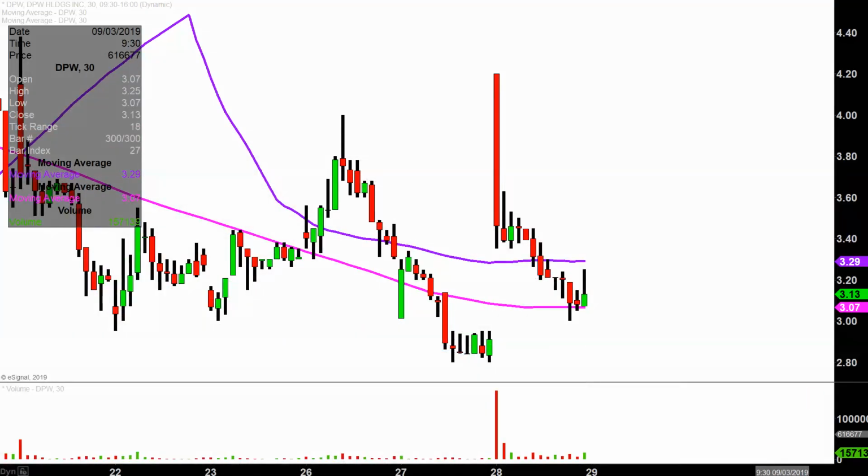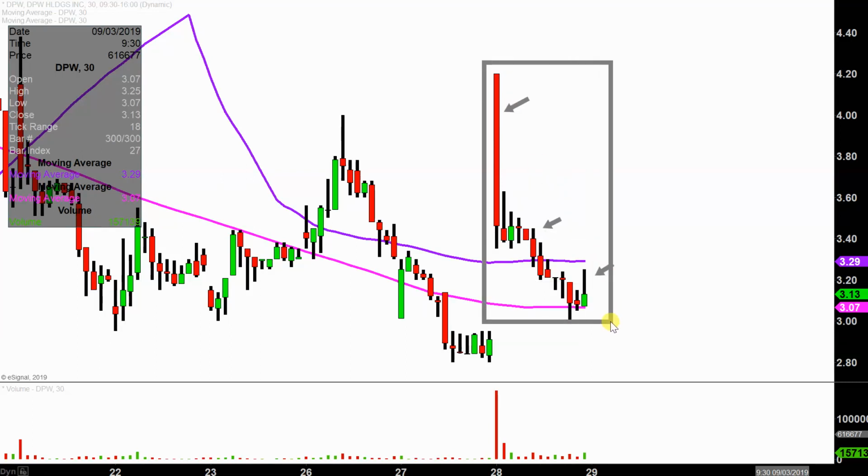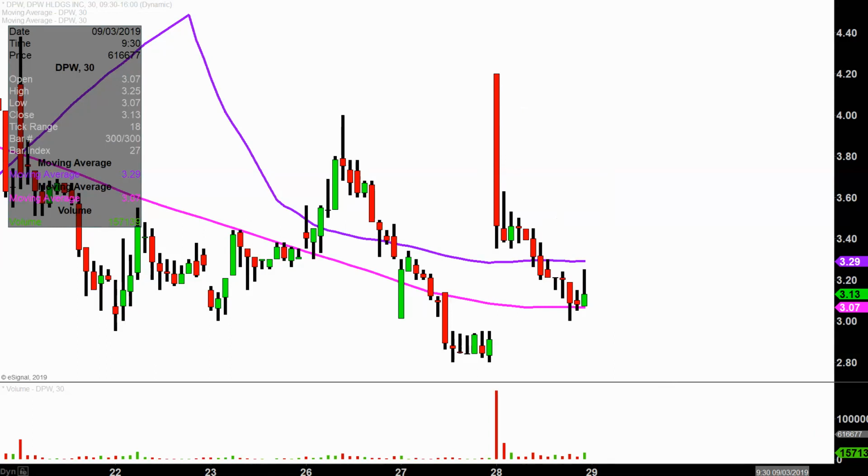Real quick, what do I mean by 30-minute in case maybe you're new to charts? Instead of each one of these candlesticks here representing 1 day's worth of price action, which is what you would normally see, each one represents 30 minutes. So this here may look like several days worth of time. It's actually today's price action broken down into 30-minute time slices. I like this time frame because it does a good job of telling the quote-unquote story of the price and makes mapping out where levels of support and resistance are a bit easier to see.